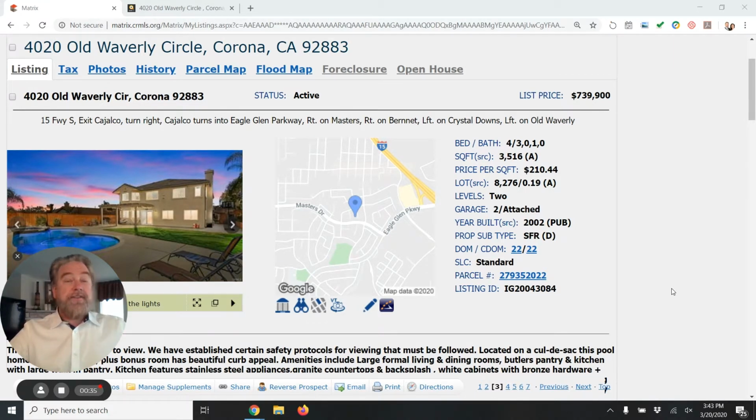There are some certain health and safety protocols involved with actually viewing the home, and the owner is open to allowing viewings as long as those health and safety precautions and protocols are followed. So if you need to view the home in person, we'd be more than happy to set that up for you. We will need to be present. However, just give us a call.